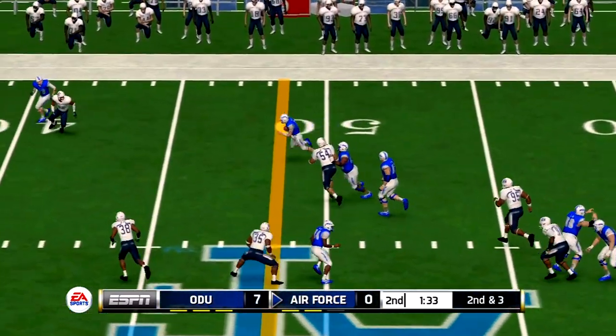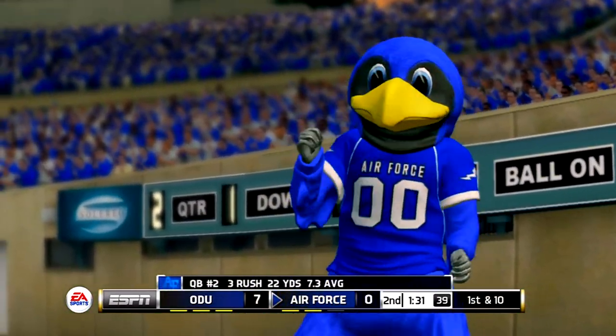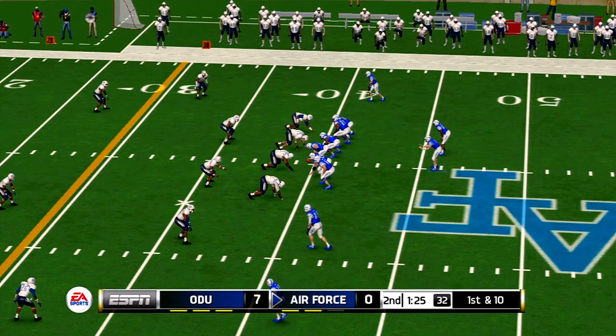He's going to try and scramble. Right down at the 40-yard line. So with that run, they pick up another first. Just a nice job again up front by the offensive line. They're doing a good job of neutralizing the defensive front, and it's allowed them to move the ball down the field.